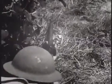Because of the shortage of combat rifles early in the war, production of the model 1903, or 03 as it was called, was reactivated. When the Marines landed on Guadalcanal in 1942, most were armed with Springfields.